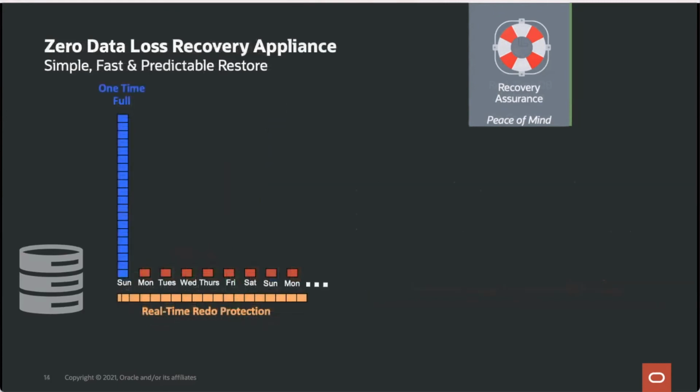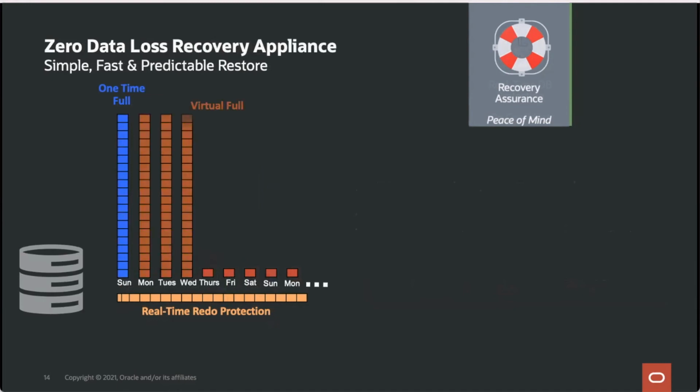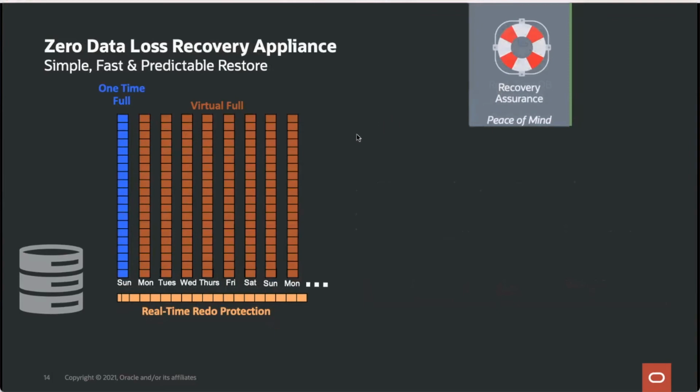Now, if we look at that same paradigm again with the comparison with the recovery appliance, it's a much more simple, fast, and predictable restore. And that's purely because every backup that comes into the recovery appliance becomes a virtual full. So every incremental database backup becomes a virtual full.